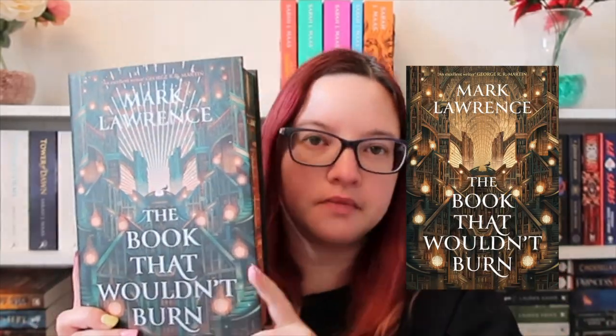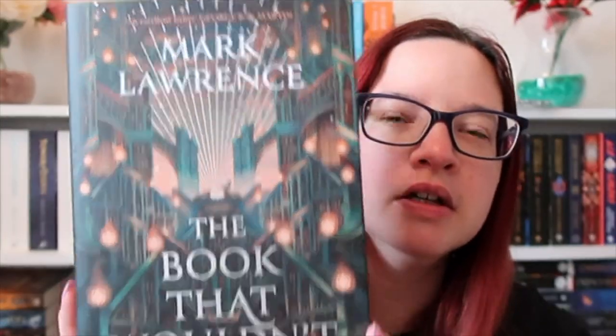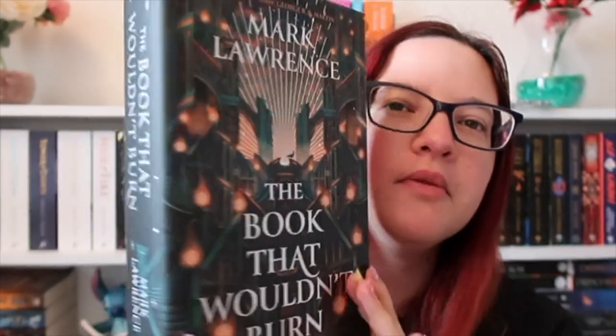I did a very poor attempt of trying to wrap it back up, but I tried. Points for trying. But this month's book is The Books That Wouldn't Burn by Mark Lawrence. And I think the cover is slightly different to the original, so I'll put that up here for comparison. But I think it's a bit darker from what I can remember.